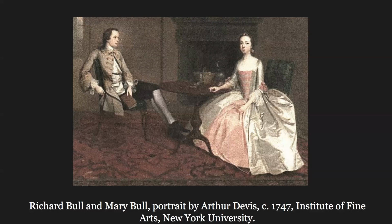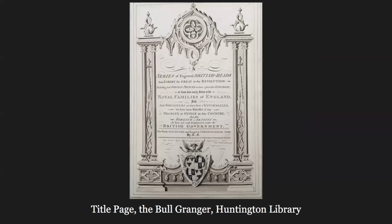So what happens to a book when you stuff it with extra pictures? I think the obvious answer is that its body increases. The book becomes fat and bulky. And it's sort of amazing to consider just how fat and bulky a book would become if you had 14,500 prints and drawings, as Richard Bull did. That's how many prints and drawings he had in his collection. So he radically transformed Granger's book from 4 quarto volumes to 36 elephant-sized volumes.